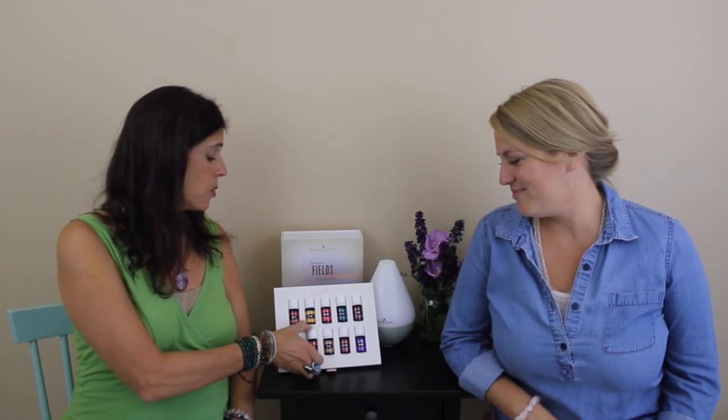So we're going to talk about RC next. And RC is one that we use more in the fall and winter, and it can be used topically or aromatically, and it needs to be diluted, or it can go in the diffuser. And you can also use it in a bowl and steam with steaming hot water, or you can use it on your feet diluted before bedtime in the fall and winter, or just in the environment with the diffuser as well. So that is RC.